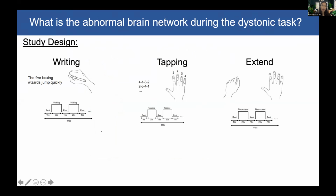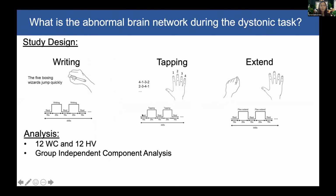So we had patients perform simple writing tasks in the functional MRI, and we also had them perform a sequence tapping task, as well as opening and closing of their hand, finger flexion and extension. We were able to complete this in 12 writer's cramp and 12 healthy subjects. And then we performed a group independent component analysis asking what are the changes that are happening across all three tasks and what is specific to the writing task, to help us distinguish what is happening in the writing task and how that differs between healthy and dystonia patients.